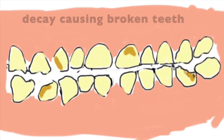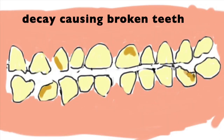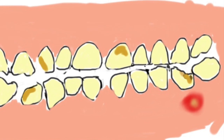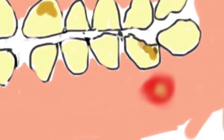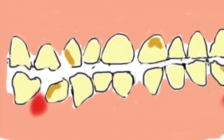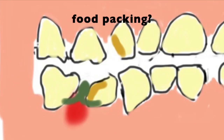With a combination of a poor diet and poor cleaning, the teeth can decay and chip. These can progress to what you call an abscess if untreated, and this is what it'll look like at the side of the tooth. Sometimes you can get a swelling in between the teeth. Again, it might be an abscess, but sometimes it can be food packing, and that can be painful.